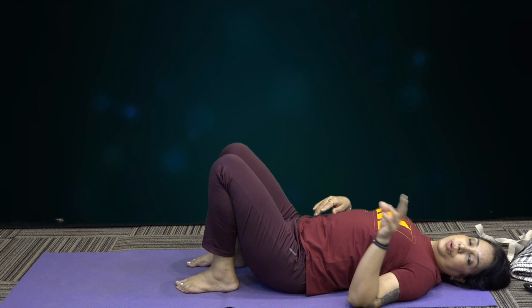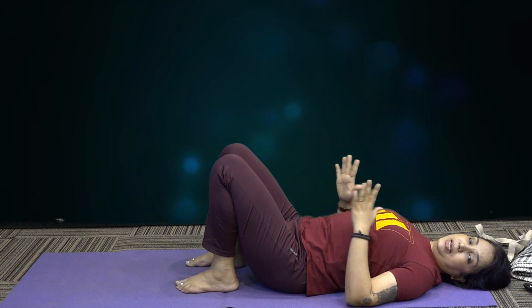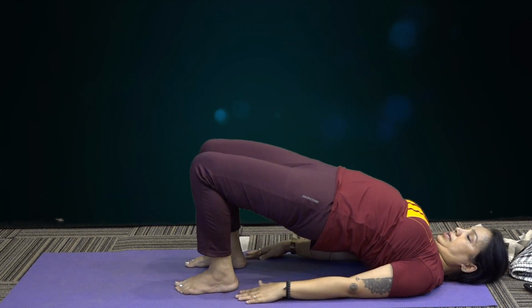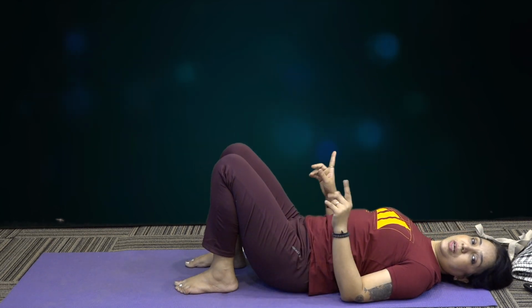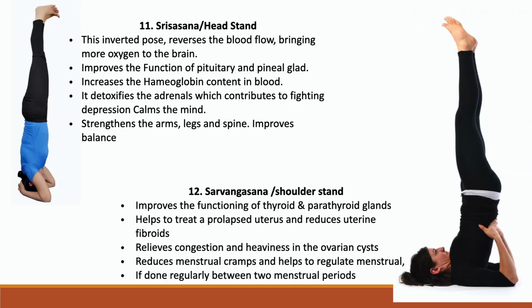This you can do in two ways. You can do just like this, going into the pose and holding the pose for 10 or 15 seconds, and then you can come down, or you can do it in a dynamic way. Inhale is this and exhale is this. Both ways are okay. Now turn to the side and come up. You have the option: you can go for Saptha Bandhasana back bend, or just Setu Bandhasana. Both are effective.